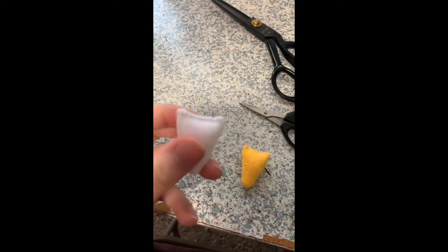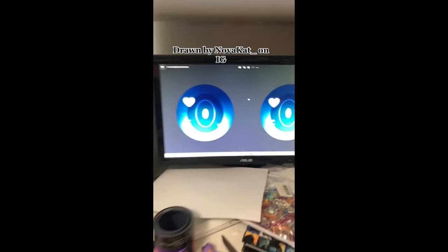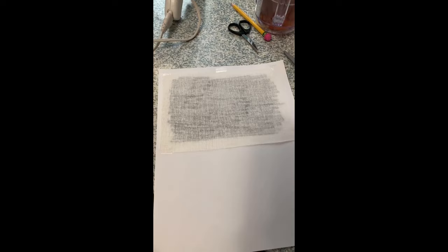Cut a slit where the teeth go and glue them in. Then mark out where the teeth go, cut a hole, and push the teeth through. Then glue down all the edges. Now for the eyes. I have them drawn out, then sized properly onto paper. I tape my buckram to paper, then I run it through my printer. Make sure you paint the back of the buckram black. Also, I used a Sharpie for that.